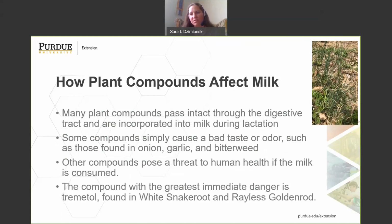So an example is the wild onion that's in the picture here. Bitterweed is another example. So some of these chemicals will get into the milk and they will cause taste and odor issues. There are some that will actually cause liver damage, but they're not likely to be in milk in that quantity unless you're already seeing significant impairment of the animal itself.